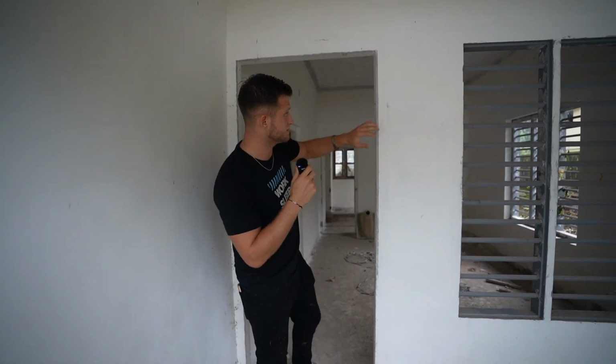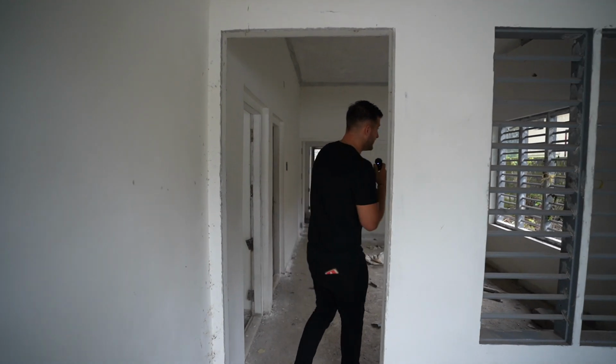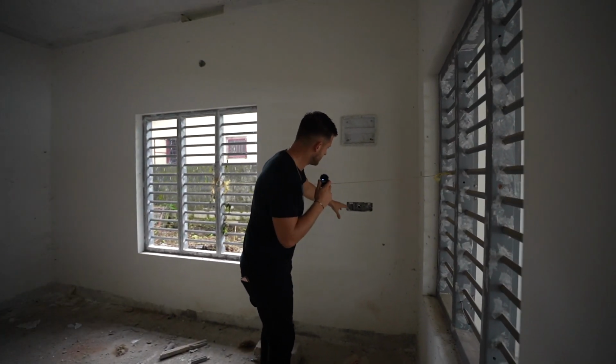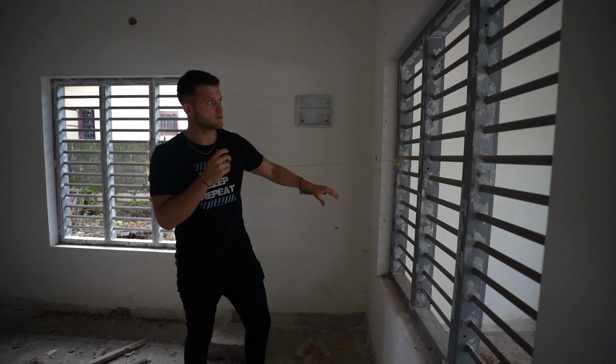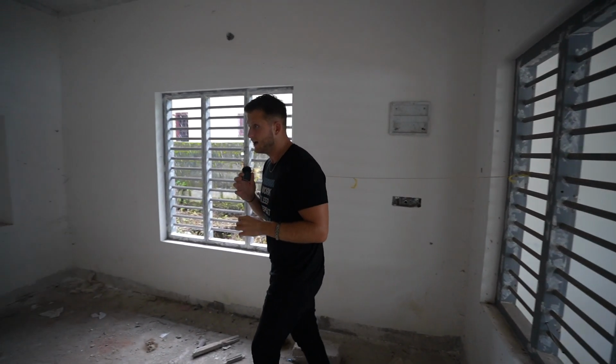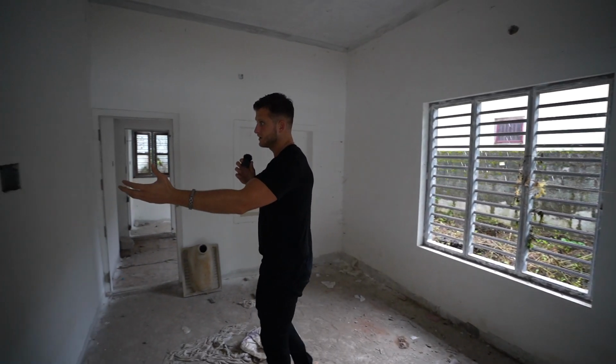Alrighty, y'all, so I wanted to show you another house that looked a little bit better than the other one that was across the street. I didn't think that was fair. So as you come in here, you can see all the walls are white. Everything is nice and plastered. You can see like the plumbing and electrical and everything like that going through here. Again, the steel windows just to protect from like monkeys and stuff like that. That's a real thing. Beautiful wooden doors, everything like that.